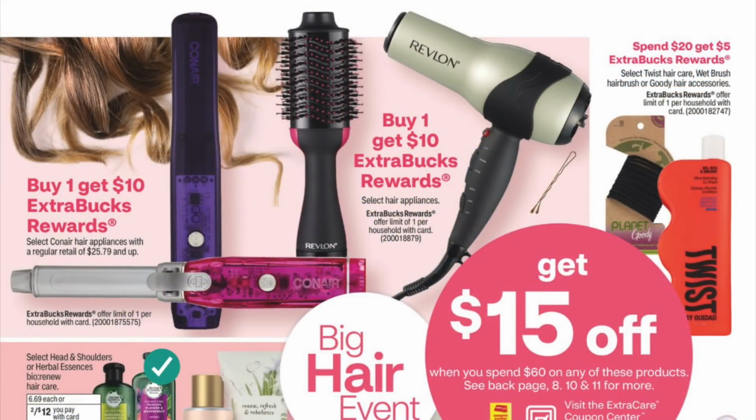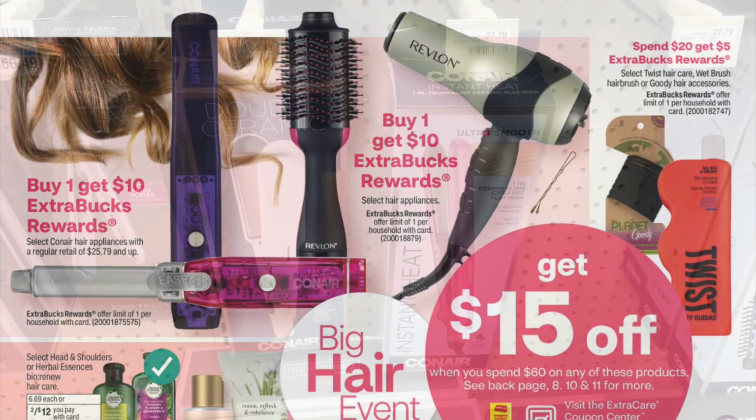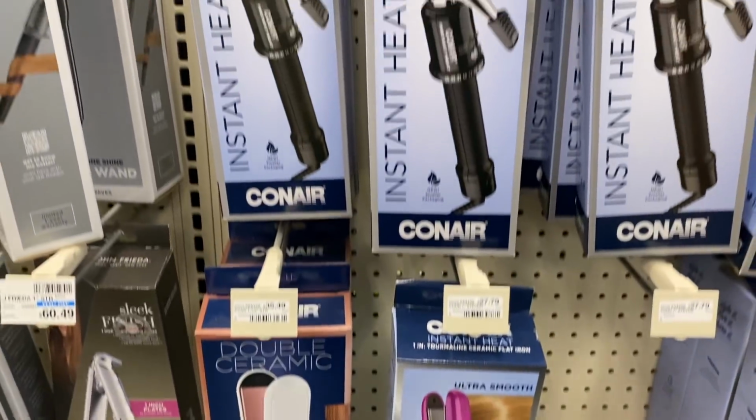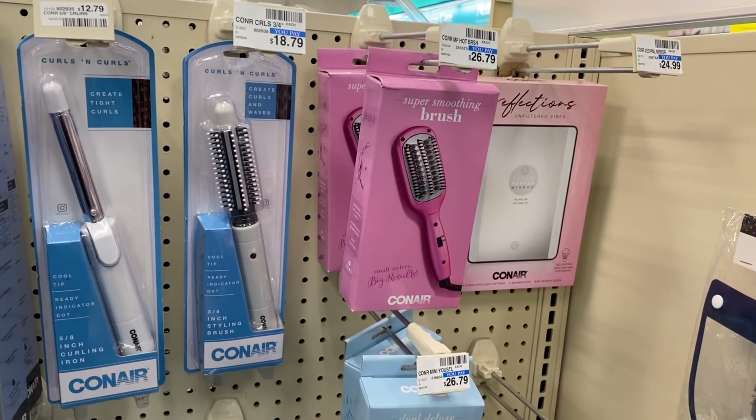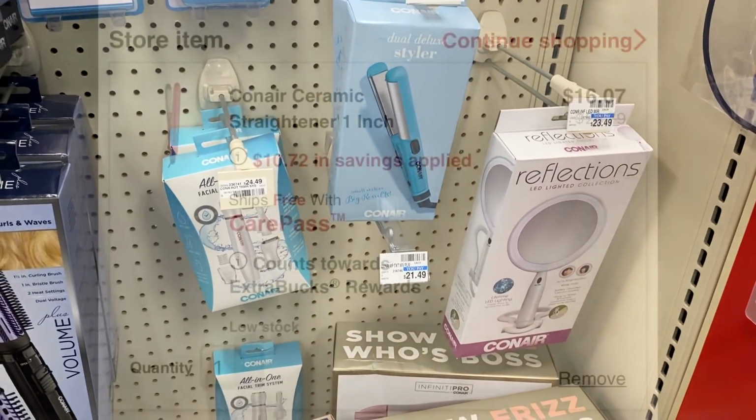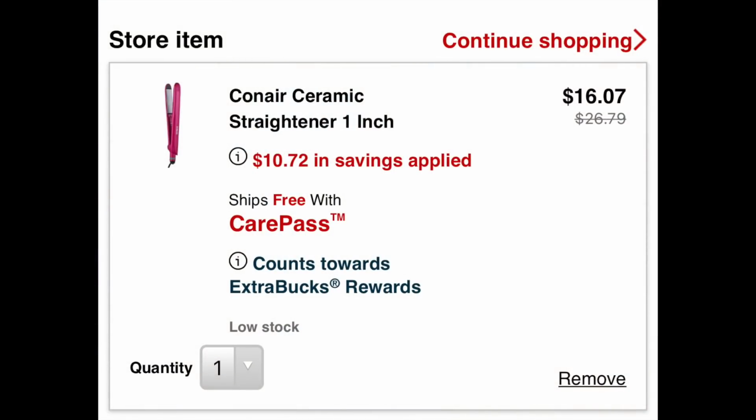All right, you guys, so now let's talk about this hair appliance deal. So select hair appliances this week are buy one, get back a $10 Extra Buck. And I actually decided to do this deal online as a pickup order versus buying it in store, because I noticed that the in-store pricing was more expensive than the online pricing, and I wanted to use a percentage off coupon. I decided to get a flat iron that was $26.79. This item was $27.79, I believe, in my store, so it was $1 cheaper online.